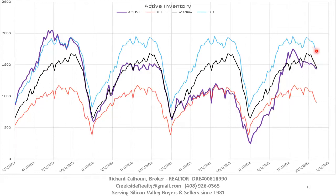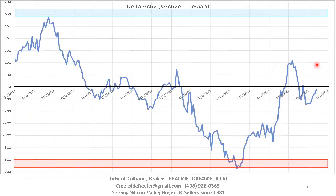The blue line up here would be the most inventory you had, and the red would be the lowest inventory you'd have, and the black is the median, the expected inventory. Here's your delta inventory. So this is where you take the current active inventory and you subtract it from the median. And this data is through last night, midnight, because it's not the individual county data plotted. And you can see you're basically coming back up to the median. So we're having almost exactly the amount of inventory you'd expect to have.